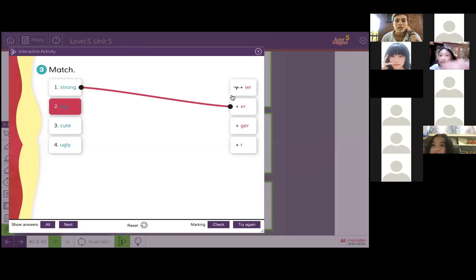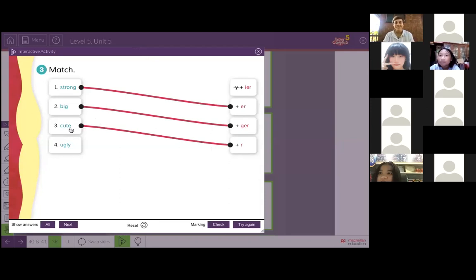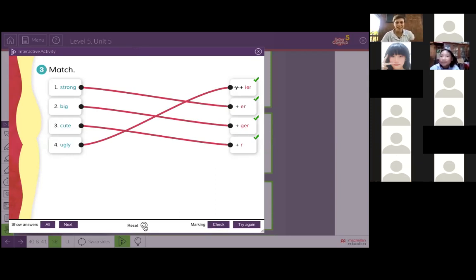Great job. Big. Do we drop the Y or do we add just R? GER. Fantastic. All right. Cute. Cuter. Drop the Y? There's no Y. Do we add an R at the end? R. Yes, we add an R. We already have an E. Great work. All right, and ugly, uglier. This one does have the Y at the end. So we need to do what? IER. We take the Y and turn it into an I. Take the Y, change it to an I, and then we add ER. Great job. Woo! Awesome. We're rocking and rolling through our review. I love it. Okay.